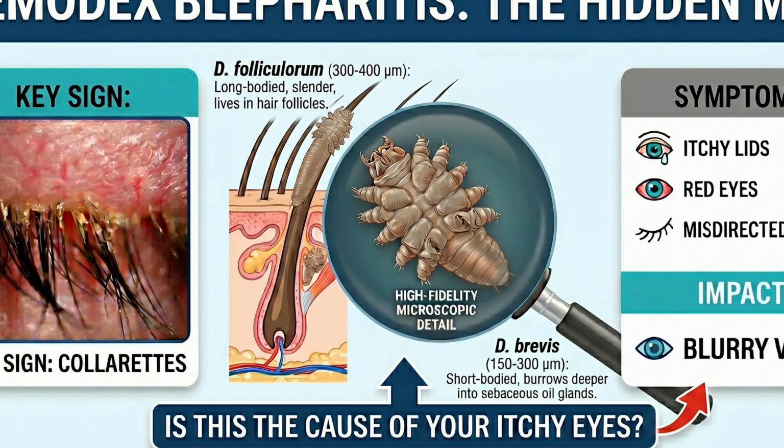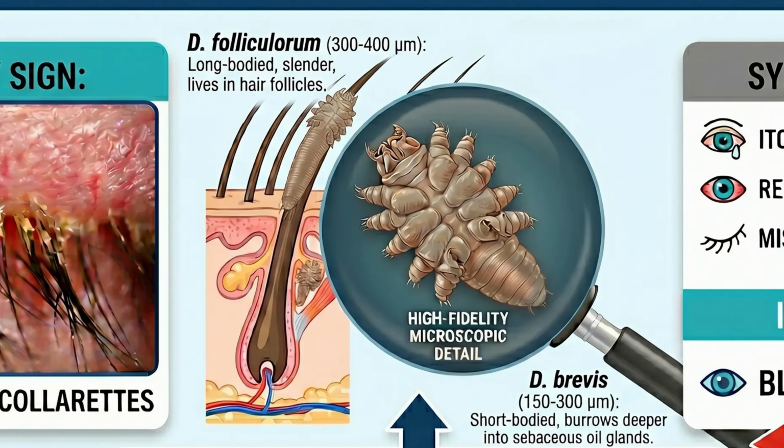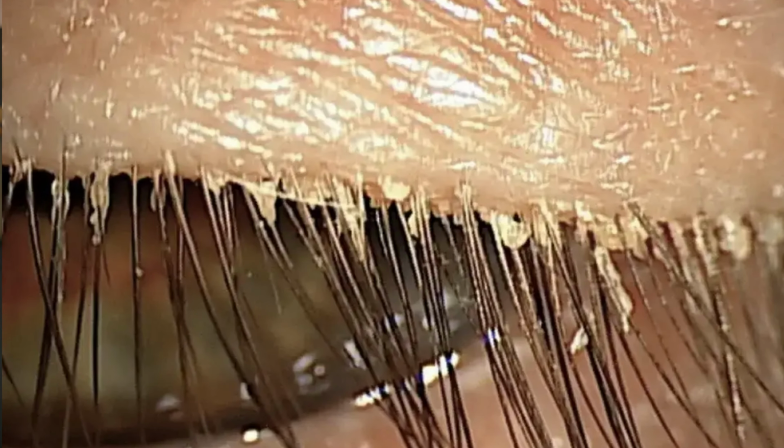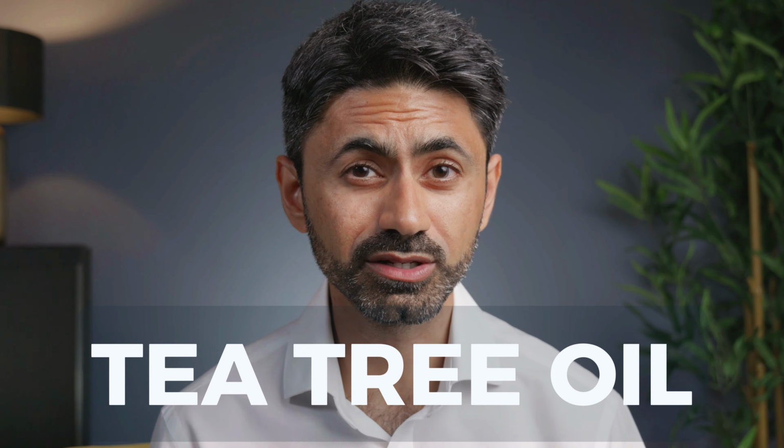The first nugget: tea tree oil for anterior blepharitis that recurs. If your blepharitis keeps returning despite your best efforts for lid hygiene, Demodex mites might be a contributory factor. There's no simple diagnostic test for this, but there's a clinical indicator that's worth knowing about. If you have small cylindrical crusts around the base of each individual lash, not flaky scales, but waxy collars, that pattern is strongly associated with Demodex involvement.